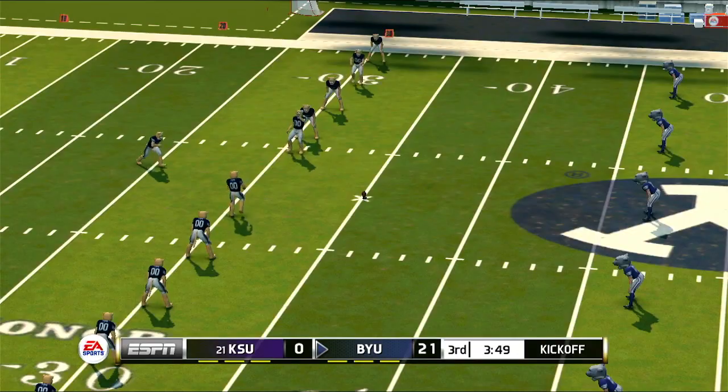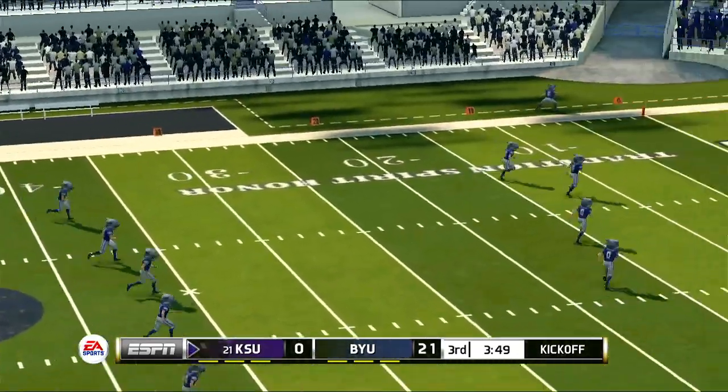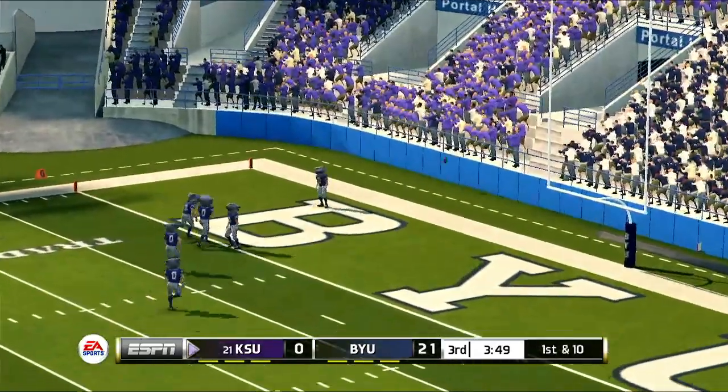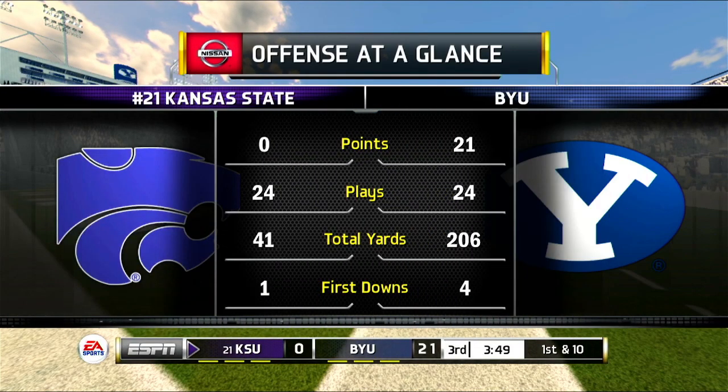They line up to kick this one away. And he got all of this one. Great kick. And they can forget about returning this one. The Wildcats are just falling apart in this quarter.